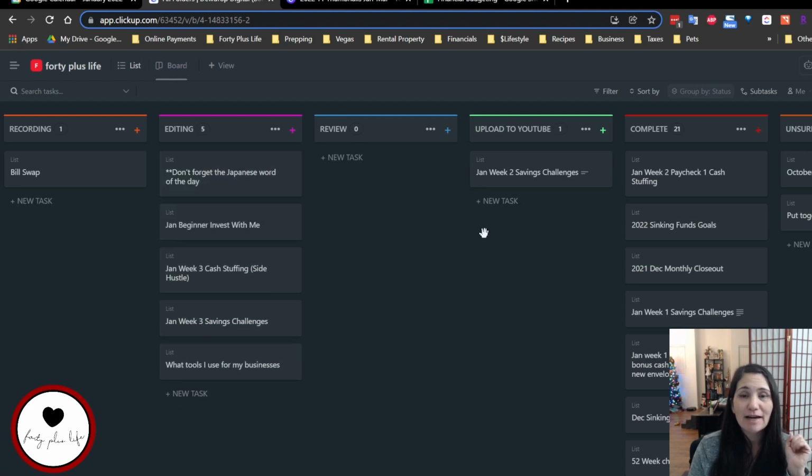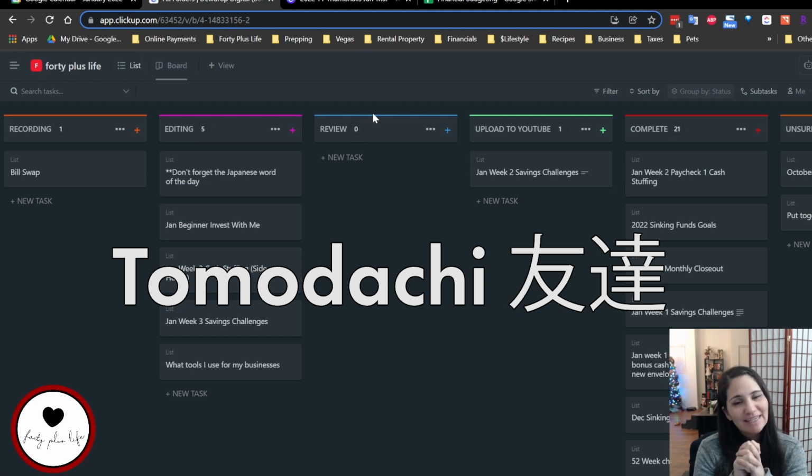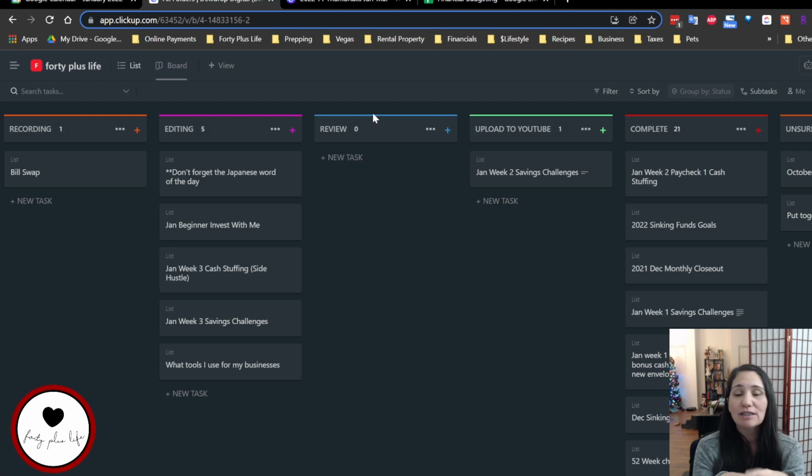Don't forget the Japanese word of the day. So hey guys, let's get into that. I decided I wanted to start giving you guys a Japanese word of the day. I am half Japanese, so I figured that would be pretty cool. Because you guys are just all awesome and everything, I thought the best word to give you as the first Japanese word is tomodachi, and that means friend. And I'll post a thing on the screen. You should see something on the screen right now of what it looks like, how to spell it, and maybe in the characters if I can figure that out. We'll see. So tomodachi, friend. Hi friends. Okay, there's the Japanese word of the day.